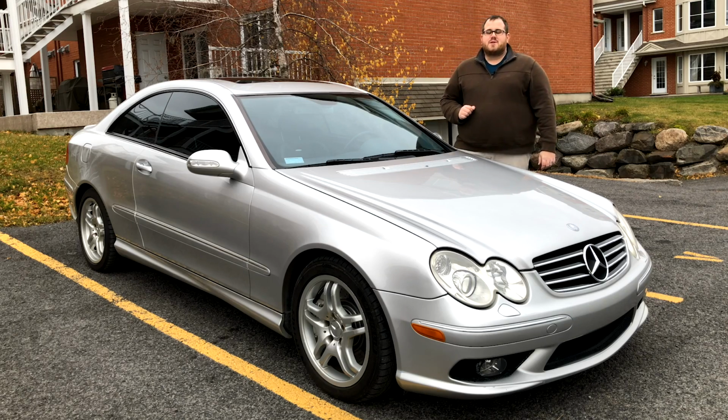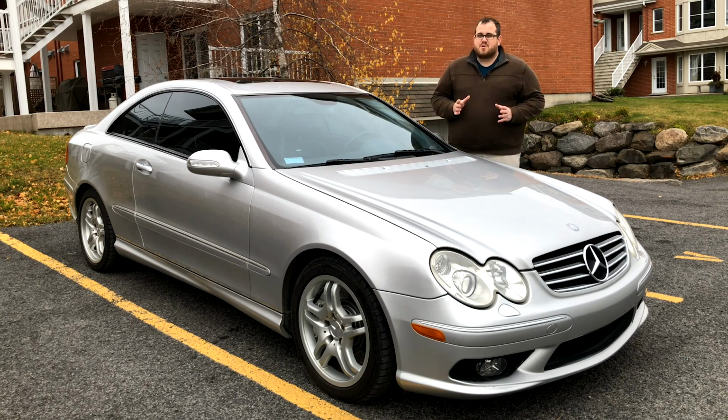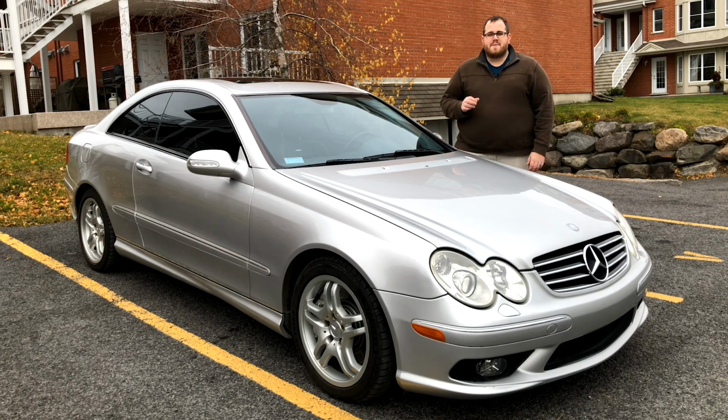Our spotlight is on this 2003 Mercedes-Benz CLK55 AMG. Now, this car was produced from 2002 until 2006, and you could have got this CLK63 AMG. But this is a 5.4 liter, non-supercharged V8 engine producing 362 horsepower at about 5,700 RPM and 376 pound-feet of torque at 4,000 RPM. Now, when it was new, this car would do 0 to 100 kilometers in 4.7 seconds.